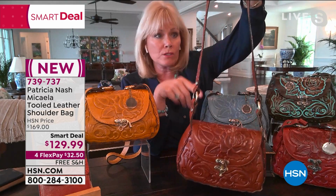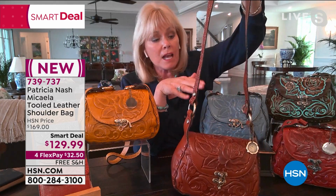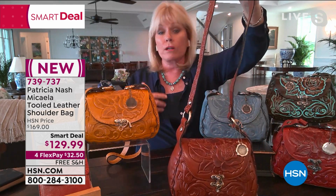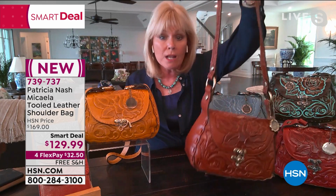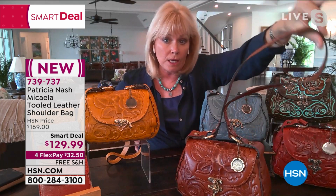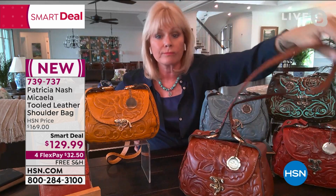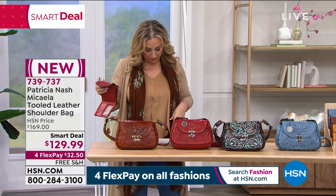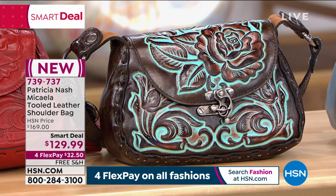And look at how long this strap is. This strap is fantastic. So if you don't like a shoulder strap that's like right under your arm, or let's say you had a winter coat on or whatever, anybody can wear this. And in fact, some women could even wear it as a crossbody. Yeah, I was going to say, I'm going to give you the exact dimensions. It's 17 inches. So that's how long the strap is. It is 9 inches high, 17-inch strap drop, and then 9.5 inches long, and the width is 4.25 inches. So there's so many ways to wear this.